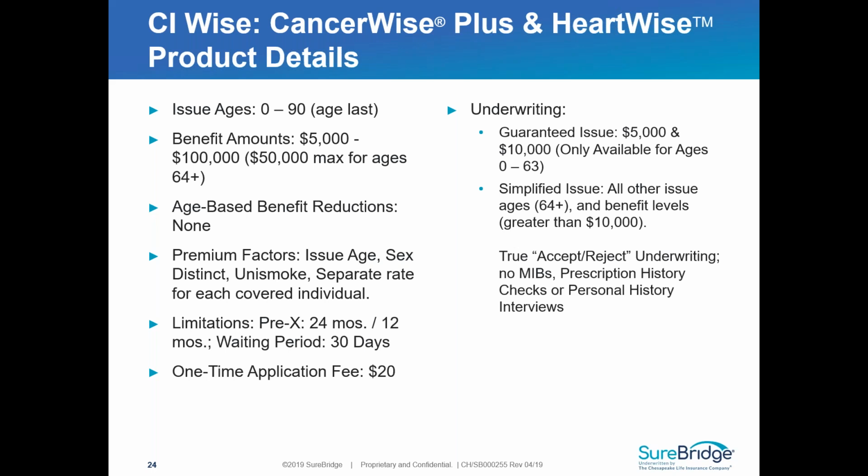The thing that I will say is it only pays upon first diagnosis of a covered condition. And so if you've been diagnosed with cancer prior to purchasing this plan, it will not pay for cancer. It'll pay for all the other covered conditions, but that would not be a first diagnosis, and so that would not be eligible. In the over 65 market, it will be simplified underwriting.